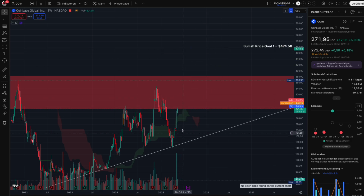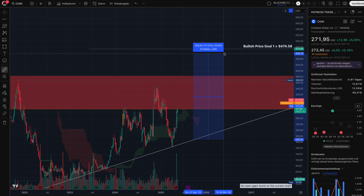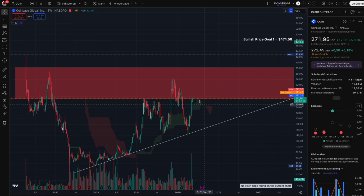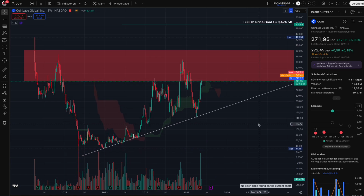If we're waiting here for the dip, let's say we touch one more time this trend line here in the $160, $150 range. That depends on when it happens. Let's just assume we're talking here about maybe 170 US dollars. Then we have here a squeeze range or bullish breakout potential before we see the next bigger correction of 180%. So very good risk reward ratio in my opinion, but not for this price. I would wait here for the dip.